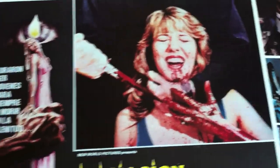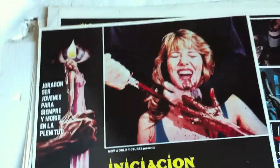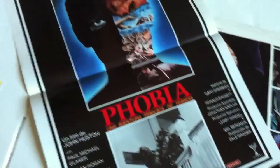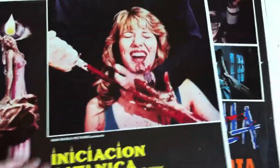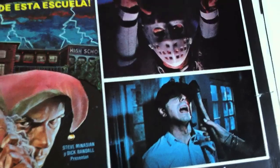And here we've got a very bloody still from The Initiation. Plus, what have we got here? A Mexican lobby card come poster for Phobia, John Huston's Phobia, which is kind of a pretty dull slasher movie with a great premise. Didn't live up to its premise, unfortunately. More Slaughter High with the old axe in the face and the Jason ripoff there.